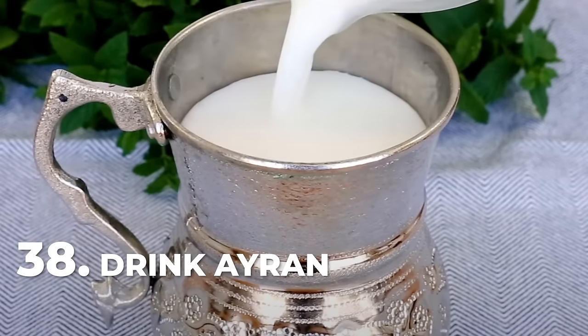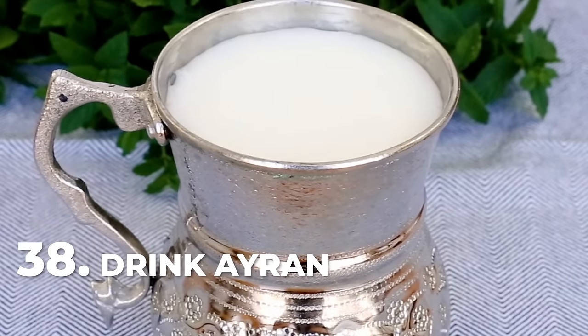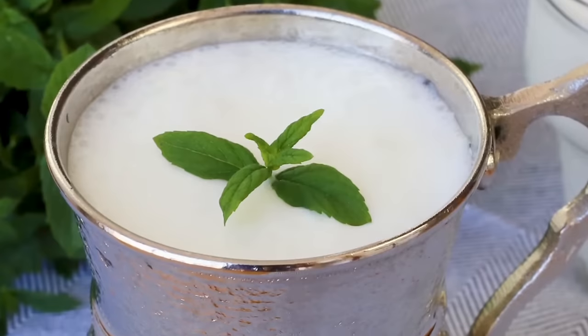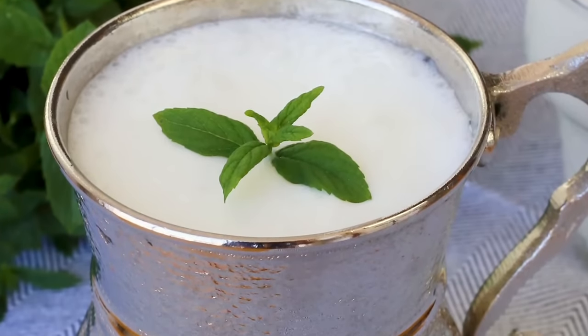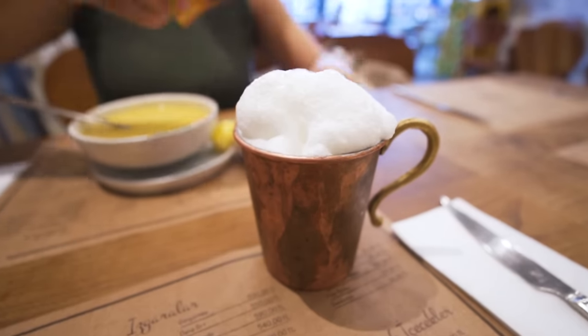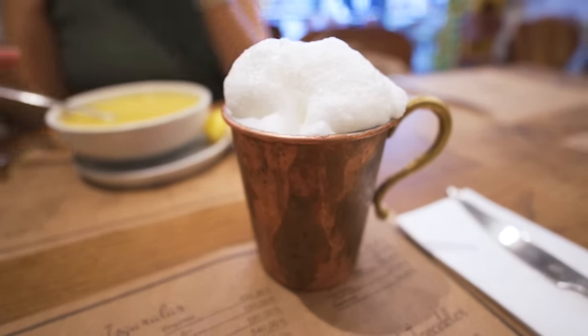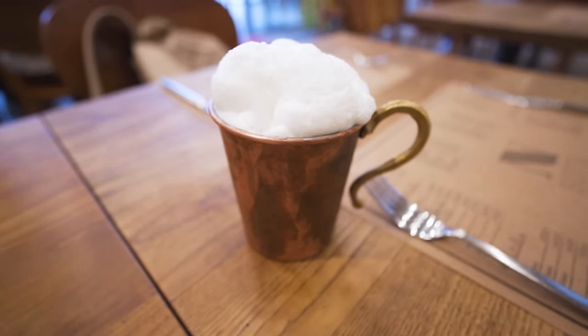Drink ayran, another very traditional drink made of yogurt, water, and salt that goes excellent with mostly any Turkish foods like kebabs, lahmacun, and many others. But I'm not gonna lie, it is either loved or hated. I personally love it. How about you?